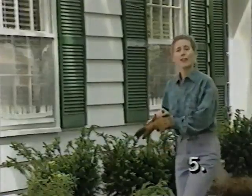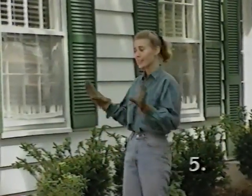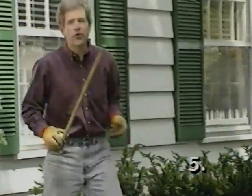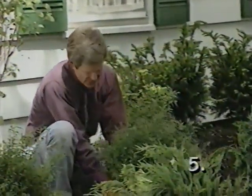Right. We think it's a good idea to try out your plan before you actually start to do any digging. Just place the plants in the beds where they're supposed to go. Well, this is also a good technique if you're just working with a few plants and not a big plan. It gives you a good idea of how everything's going to look all together.